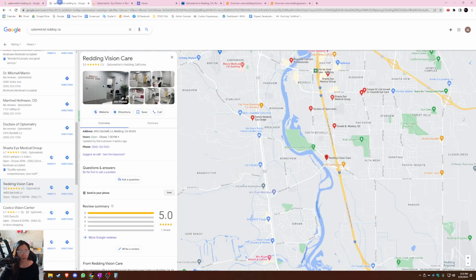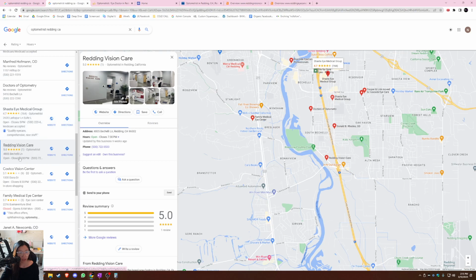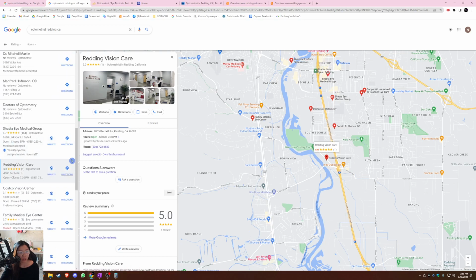So I'm going to give you some tips on how you can do that. I actually found you guys on the second page of Google, so around the 20th spot. So you want to make sure that you add more photos to your GBP so you can rank higher, right? You want to have 100 plus photos on your GBP. And that sounds like a lot, but honestly, the more photos you have, the better it is, but you want to shoot for 100.